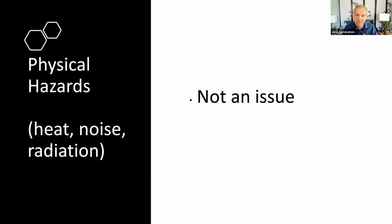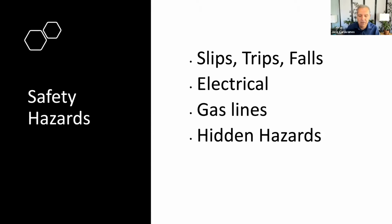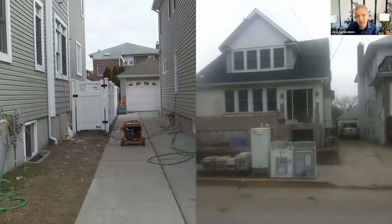Okay, as far as physical issues of heat, noise, and radiation, we don't see much of that. Remember, chemical, biological, physical. But we do see a lot of safety hazards. So when you look at pictures like this on the left, you see a power source, a portable gas generator. This is a great idea.